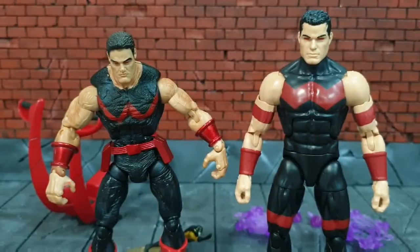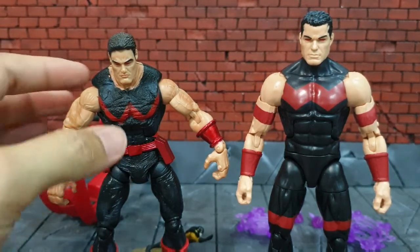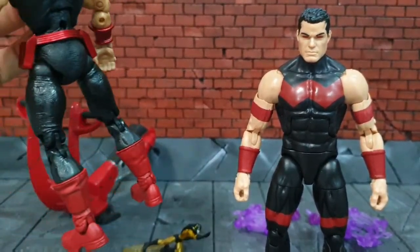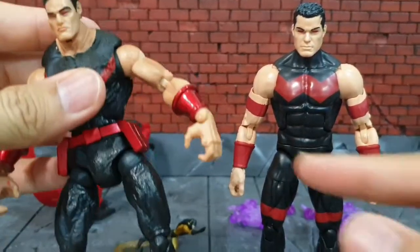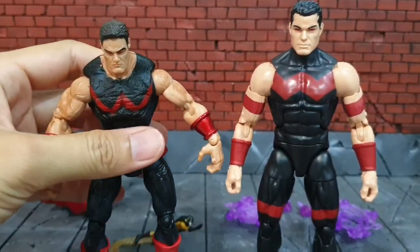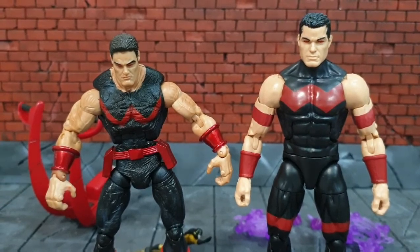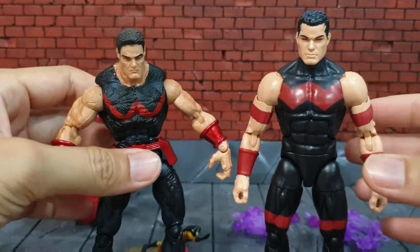Now let's take a closer look at both figures. The Toybiz version has a lot of details on the body. You can see it's kind of textured. The surface is textured all around the front of the torso and also the back, all the way down to the feet. And the gauntlet and also the belt are chrome red, and surprisingly it didn't fade over time. You can see that mine is still in good condition.